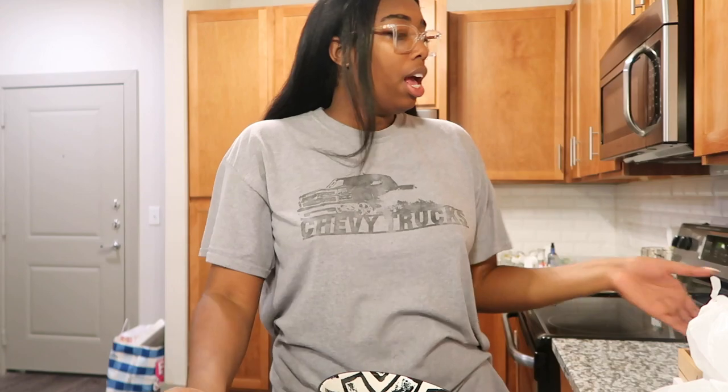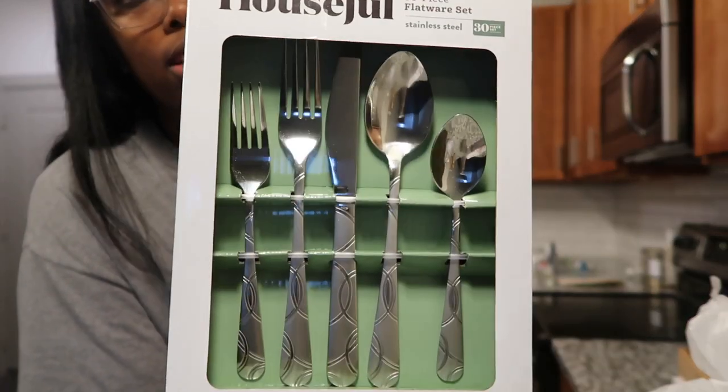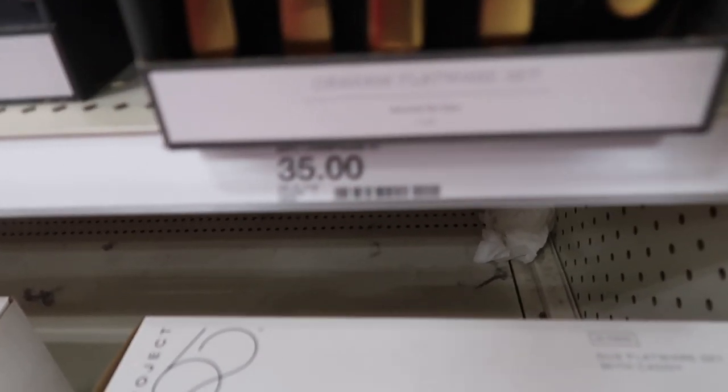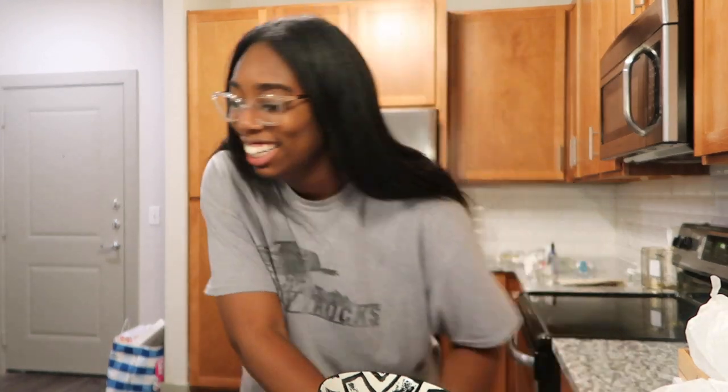But anyways, let me run this water, and then I'll pick y'all back up when I'm doing something. I'm trying to figure out if I still like this or not. I saw some at Target which were more expensive, because this was only $14.99 for 30 pieces, and I saw some gold ones at Target for like $30 or $20, probably half that amount, but it's just the aesthetic, okay?